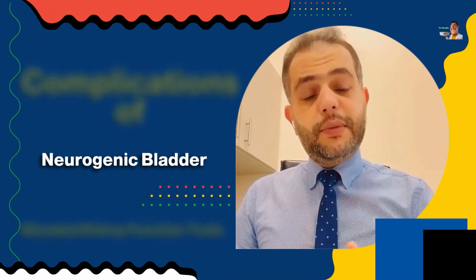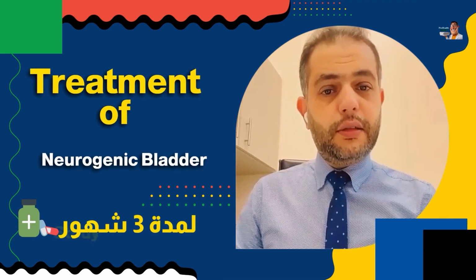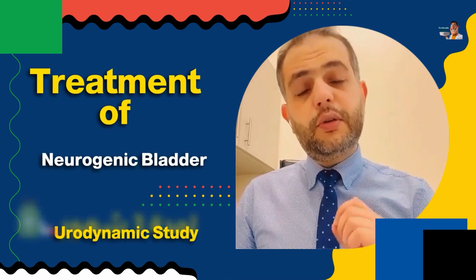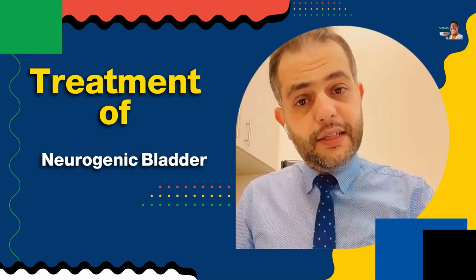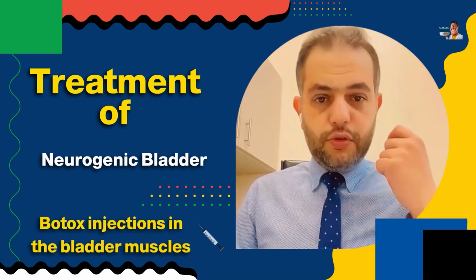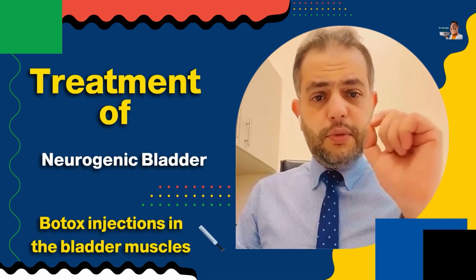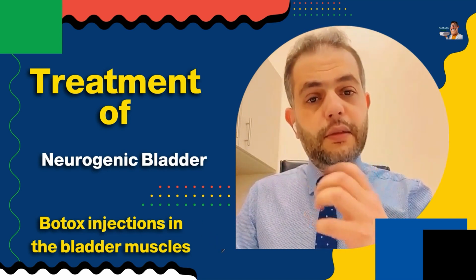So we give the patient treatment for 3 months, and if the patient does not respond, after 3 months, we perform something called a urodynamic study. If we discover that the pressure inside the bladder is high with these contractions, we inject Botox, similar to cosmetic Botox, but we inject it into the bladder muscles to reduce the overactivity.